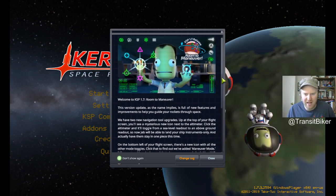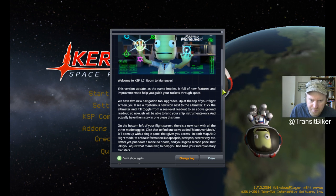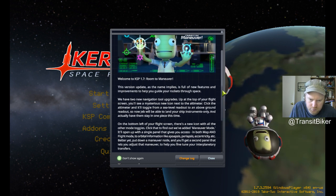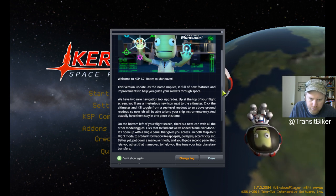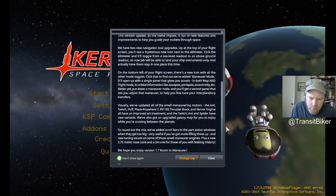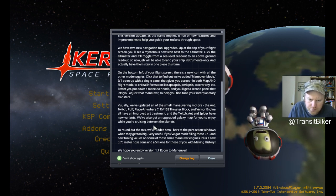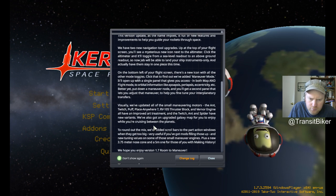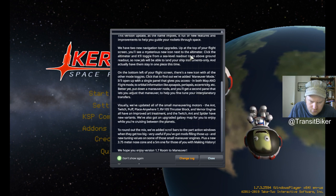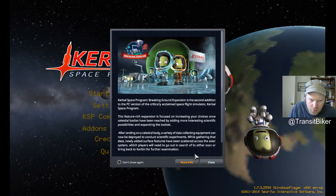So now we have altitude to ground and altitude to sea level, which is extremely useful if you don't know the altitude that you are going to be landing on. Cool.